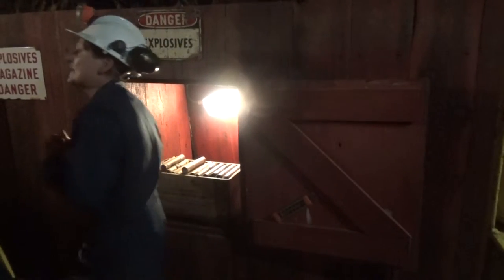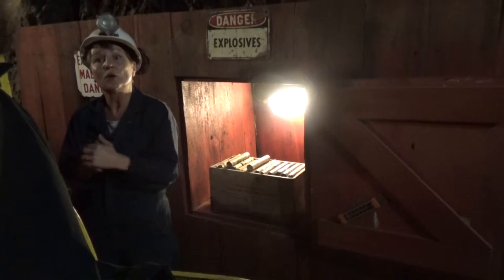So we're going to continue with our train ride to our drilling chamber, where the action starts. Coming up on the right-hand side of the tunnel, you're going to see what looks like blue toothpaste all over the rocks.